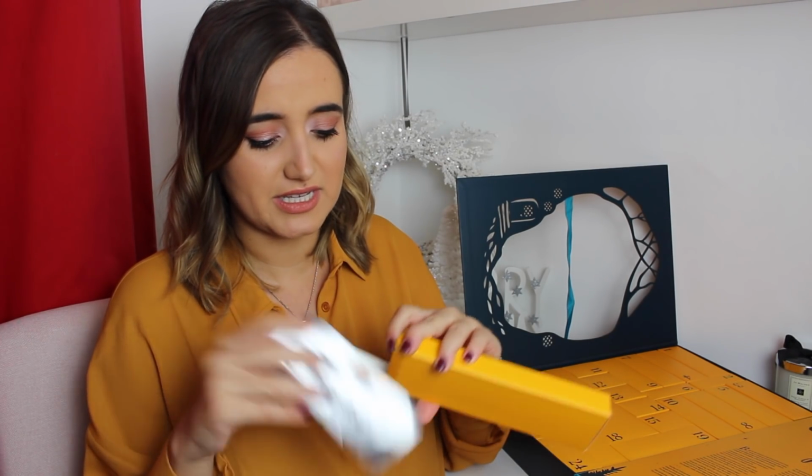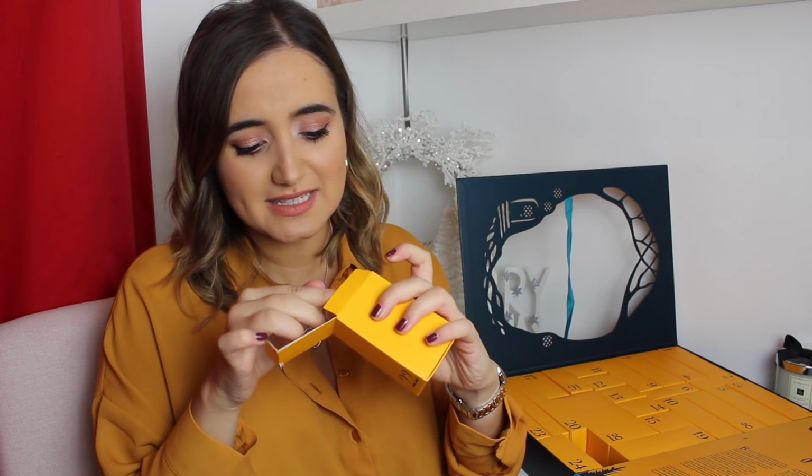Box 21. This is a sheet mask from Incredible. Is that what the brand's called? It's basically like Nails Inc.'s sister brand. This is Sparkle Like a Unicorn. Again, fun for party season. We all need a sheet mask every now and then. Me probably more so than other people because I just have such dehydrated skin. Box 22. Inside we have another, what's the word?